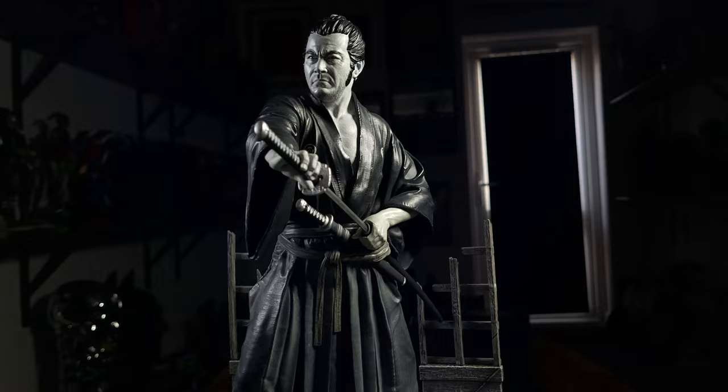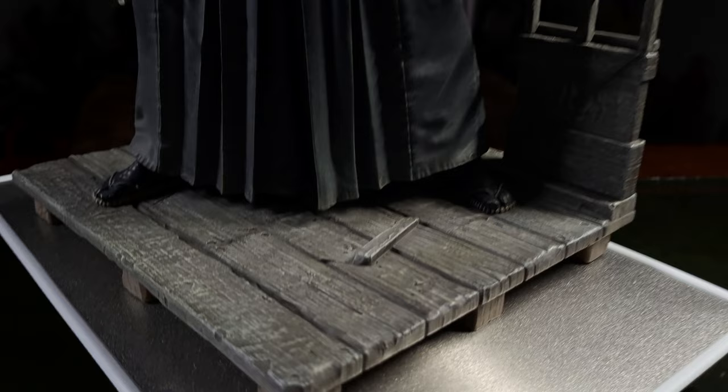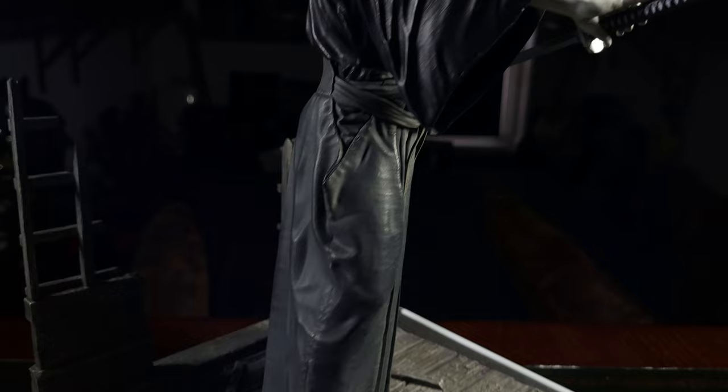Alright, so I've got him on the rotating base straight away. And let's just take a look at his kind of diorama base here, which is really nicely sculpted. The detail on his feet there. Amazing. So that's good and sturdy and sets the scene nicely.